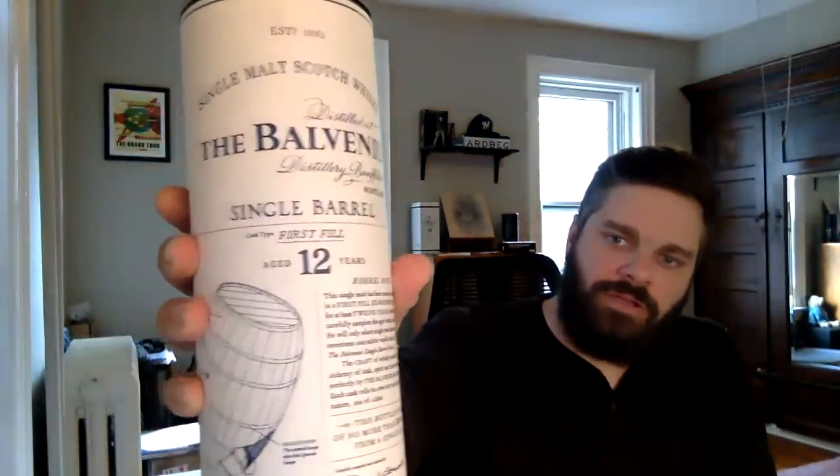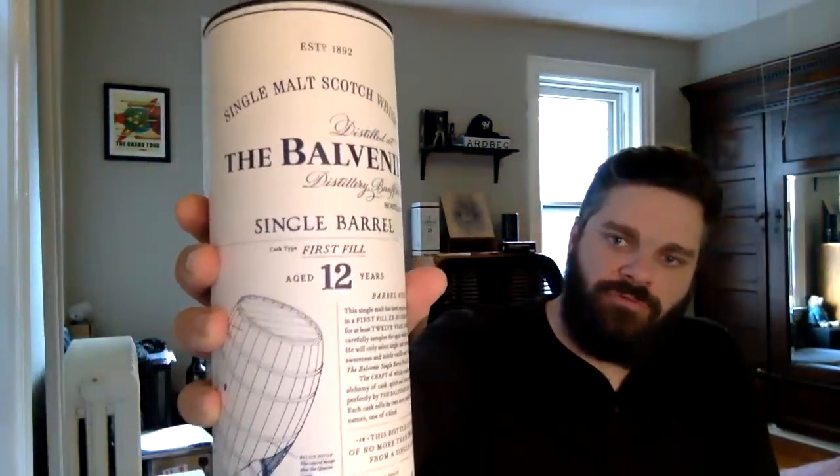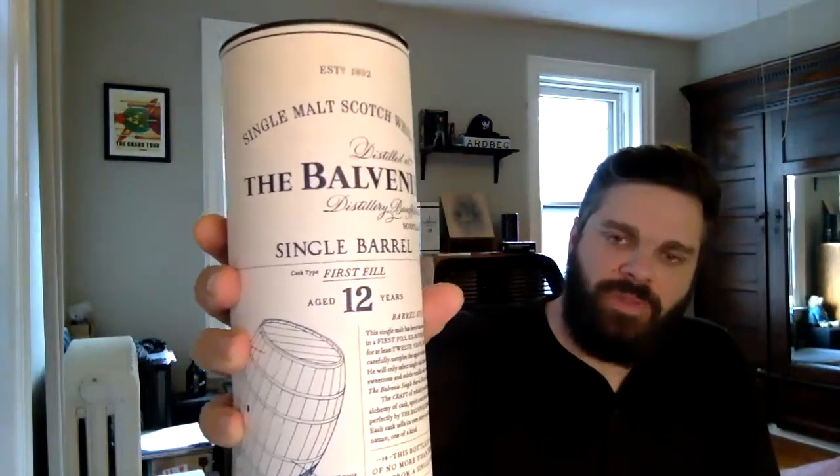The Balvenie 12-year-old first fill single barrel will be the single malt scotch I'm going to be reviewing for you all today. I'm going to give you a nose, taste, finish review, tell you a little bit about the value of this whiskey, give you my final thoughts and a score, and as always, leave you with the malt musing.